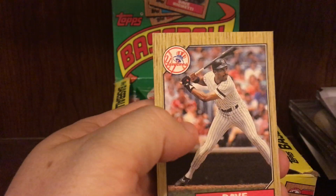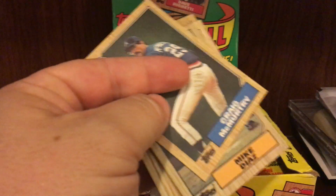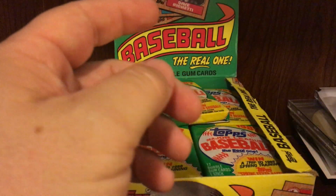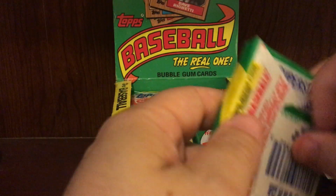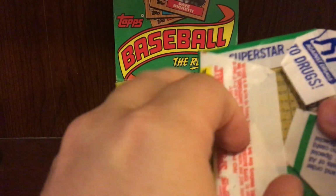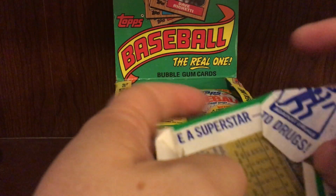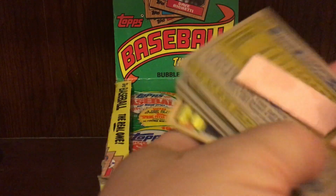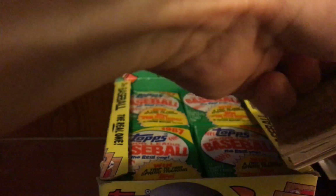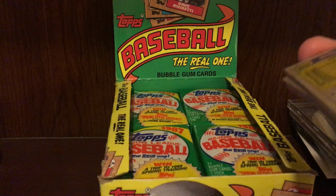Stan Javier, who I saw play minor league baseball, and Dave Winfield. Fortunately, the Dave Winfield did not get any gunk on it, being a back card. But yeah, I like what I was saying though. I keep Hall of Famers kind of separate from the commons, and it's just one of my little collecting things. I still like to keep all Hall of Famer cards that I can. You never know. One day they might be something to pass down to my son.